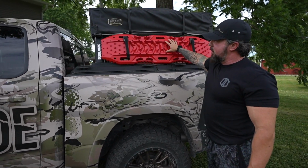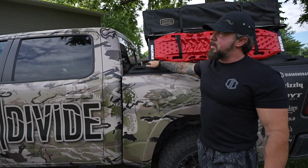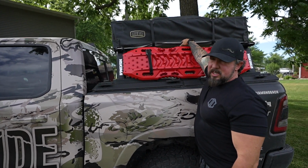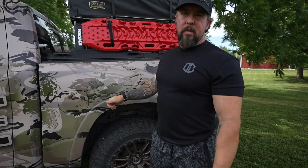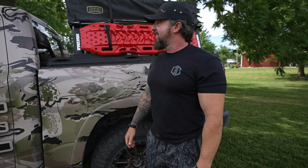I've got the traction recovery, the Yakima rack up top, and then I've got the Smitty-built rooftop tent. So pull the cover off, tent basically sandwiches out, and this is kind of my overland rig. It's a whole lot cheaper than hotels.